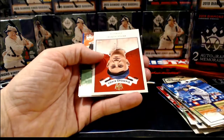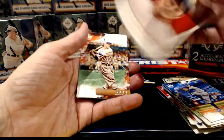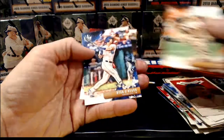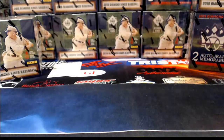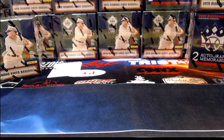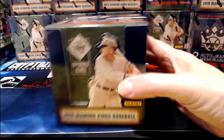Brooklyn Dodgers, of course, are the current Los Angeles Dodgers. That was Pee Wee Reese. This is an example of what the New York Giants cards look like. And again, those are current San Francisco Giants. So, all right, now that we've explained all that and all that hopefully makes sense to everybody, the rest of these boxes, we won't bore you with all that stuff. We can just kind of buzz right on through it.